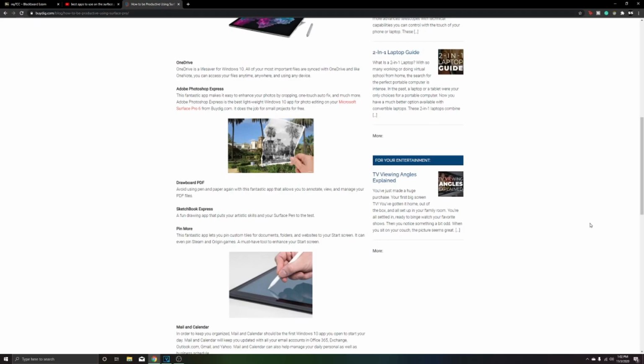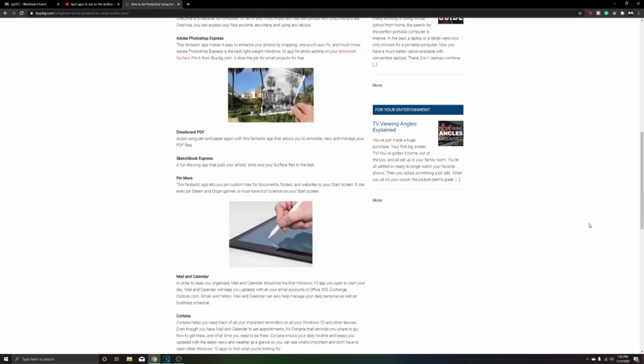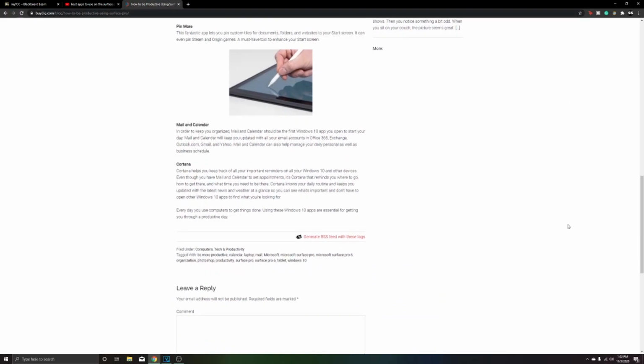So you guys can just tell there's a large array of apps that you can use. Not a lot of people think that the calendar or mailing apps are highly useful. However, for the Surface Pro or other Microsoft products, it's really good because you can link it to your phone and your Gmail, and you can receive all your mailing info in one place, which is why I like it. And then, of course, there's Cortana. I don't really use Cortana myself, but it's in there.